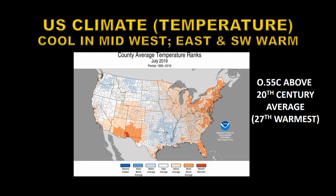While all this other stuff was going on around the world, what was the US doing? You can see that the eastern states were generally above average or much above average temperature, as was the desert southwest, with records being set in New Mexico. Meanwhile, the central portion of the country and the northern tier states were a little below average.